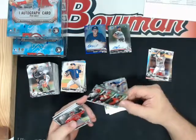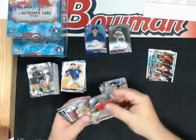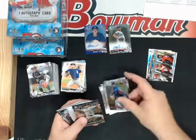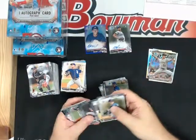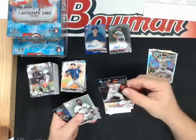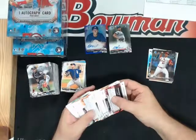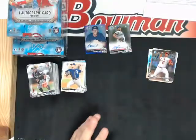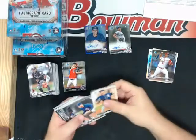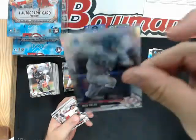Talent Pipeline for the Reds. Nick Senzel, Tyler Mail, Amir Garrett for the Reds. Rookie of the Year, Tyler Glasnow for the Pirates. Rookie of the Year favorites, Alex Reyes for the Cardinals. And we got Nick Solak, refractor, numbered to 499 for the Yankees.